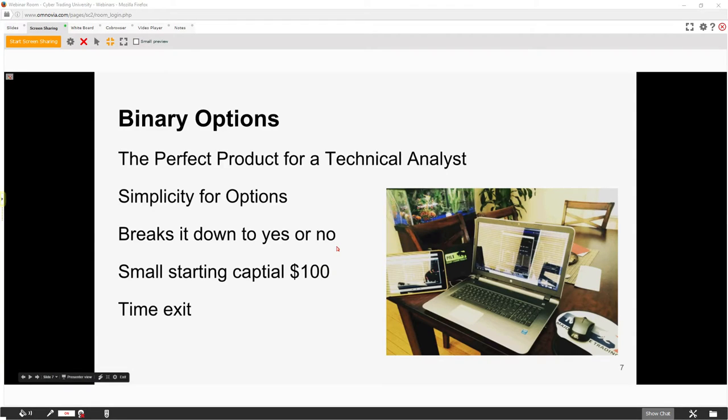Also, there's a time exit with binary options. Sometimes when I used to trade traditional options, I would catch myself holding on to positions longer than I had originally anticipated when I entered the position, because, being a swing trader of options, sometimes you plan on holding for 2 days, you get a little greedy, you hold for four. What I actually like about binary options is that I'm forced out of the position at the end of the day if I'm trading the daily expiration.